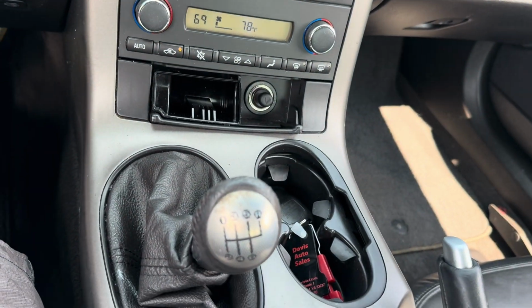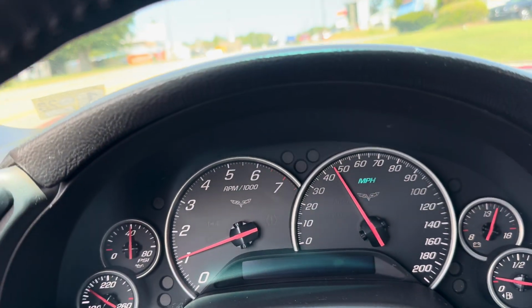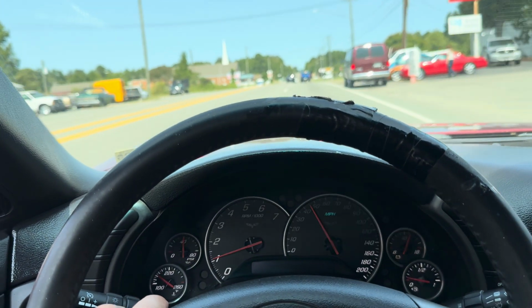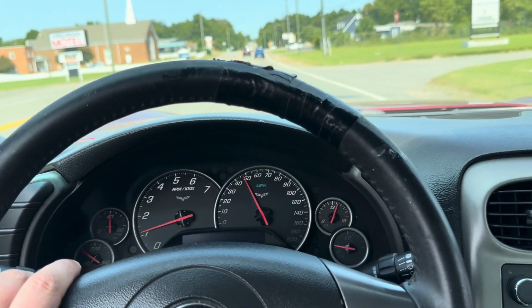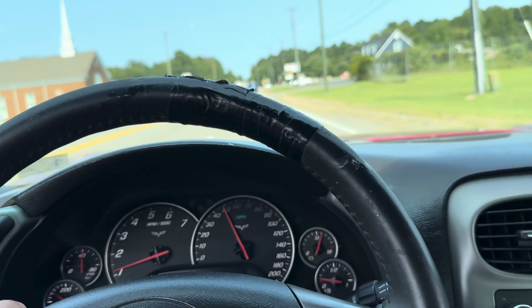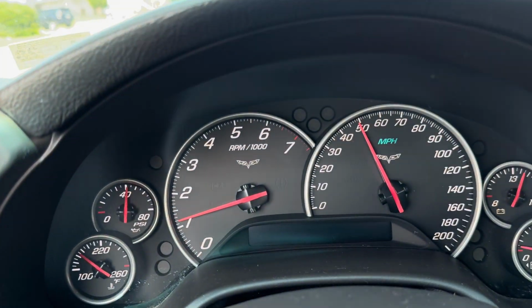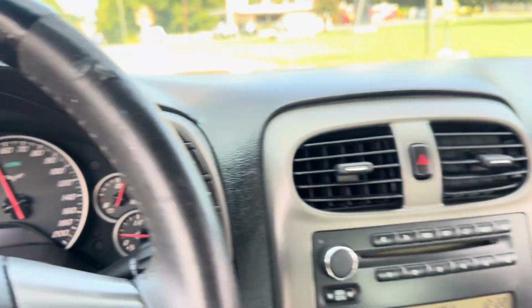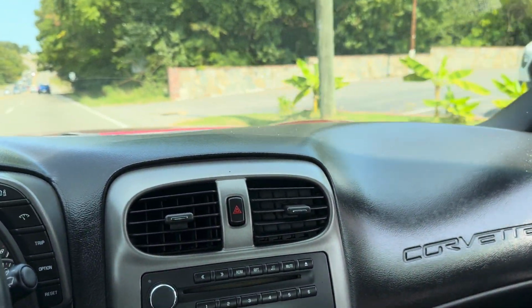We are in 6th gear. Of course, not really going fast enough to need 6th gear. 45 miles an hour, but the steering wheel is nice and straight, no trembling. Tires on this car are in great shape. Again, that tape on the steering wheel annoys me, but I'd rather, like I said, not hide it from you guys. No check lights, no trouble codes, temperatures coming up to par. Everything is smooth. Of course, I've got the windows down. I'll roll those up real quick.